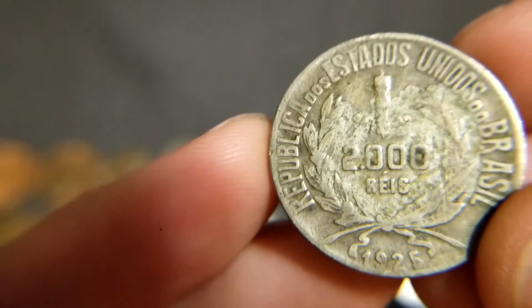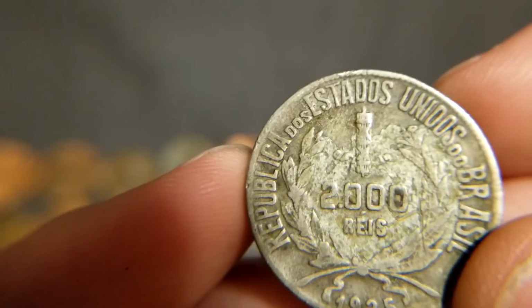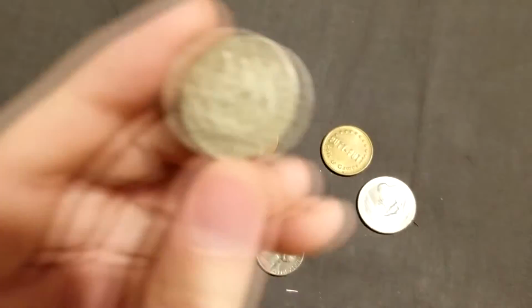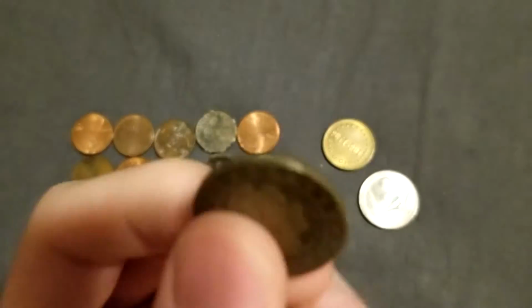And you can see tobacco plant leaves. Very cool. You can already see there's a little bit of corrosion around the leaves and the numbers. But a really cool design. I really like the very bold nature of it. So, yeah, that's pretty cool.